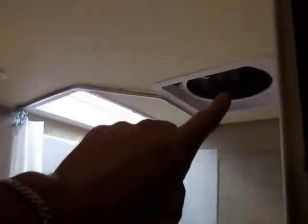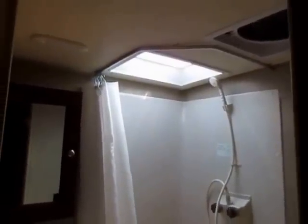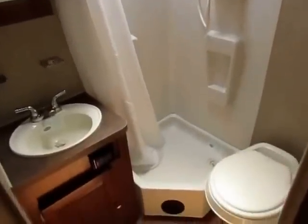A lot of brands are just trying to shove the cheap 4-inch fan over the shower to act as a skylight, and it does not work as well. You get some light bleed through on those cheaper fans, not a lot, not like the skylight. Like, I have no lights turned on here in the bathroom. It is bright, it is comfortable, it gets the job done.